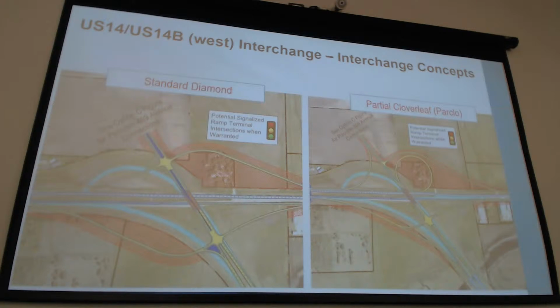So here's a couple other interchange configurations, really focusing on accommodating all movements, as well as tying in 469th Avenue. The one to the left, the standard diamond configuration, extending 469th off to the northwest. Again, accommodates all movements. And then the one on the right is a partial cloverleaf. And really the goal with this one is to focus on the high volume movements and not require them to stop within the interchange.